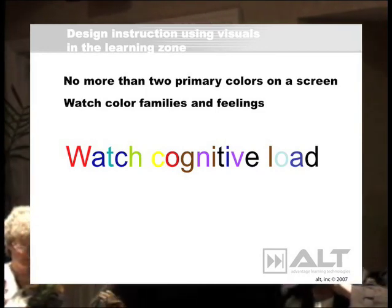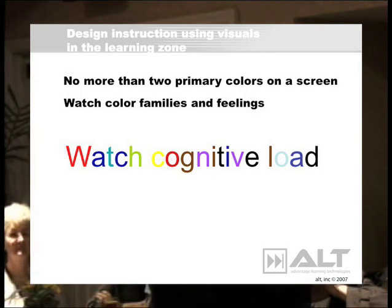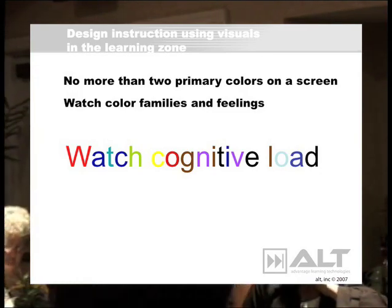And here's the bad news. That includes the graphic. So if you've got a full color graphic, you already broke the rule. So you want to use 1 color in the text. You do not want to use 2 colors in the text. No more than 2 primary colors on a screen. Watch color families and feelings.